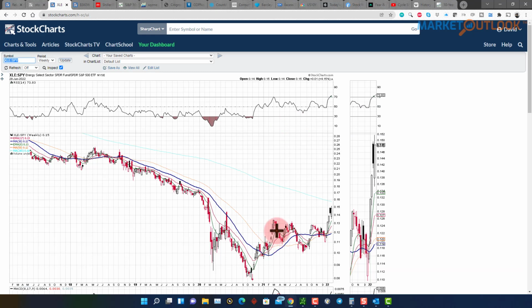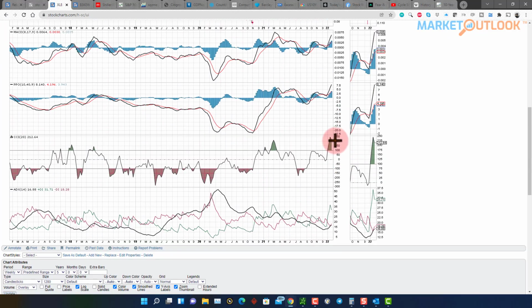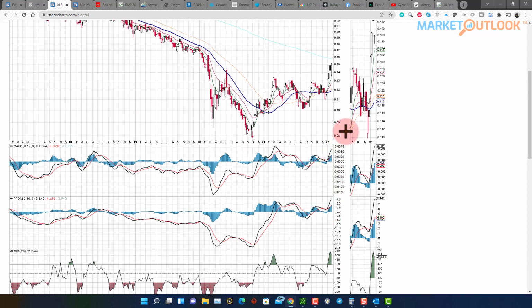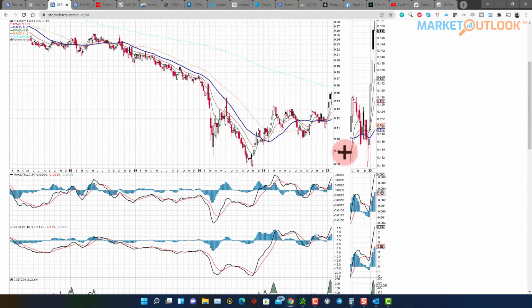We started to fill in the gap here in 2021 between the 50 week and the 200 week, and we potentially now might shift our way through and break through the 200 week. And I mean, the RSI is bullish, the CCI is bullish, we got a bullish breakout on the DMI, the MACD is rising.